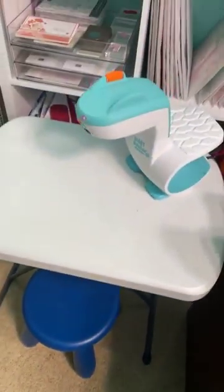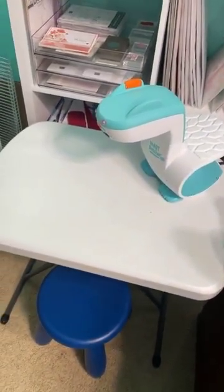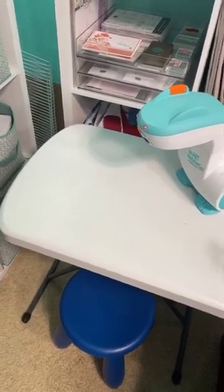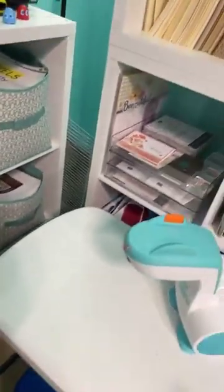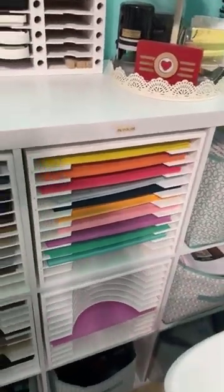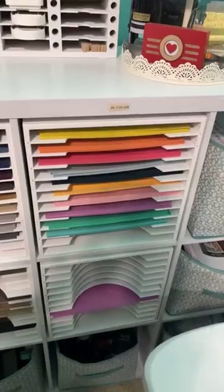That's a lot of stuff for my granddaughter because she sits right here. She's my crafting buddy. That's her little smart sketcher where she'll sit there and sketch something. Above that is just some office stuff, and then the way I store my paper.